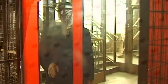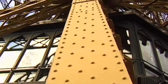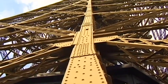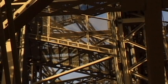The eye is first drawn to the sturdy steel girders and weight-bearing transverse poles that are held in place by around 2.5 million rivets. In its time, it was an amazingly impressive technical achievement.